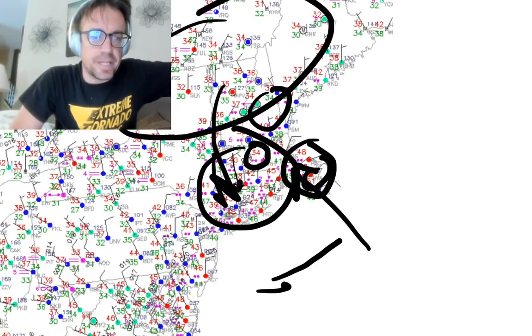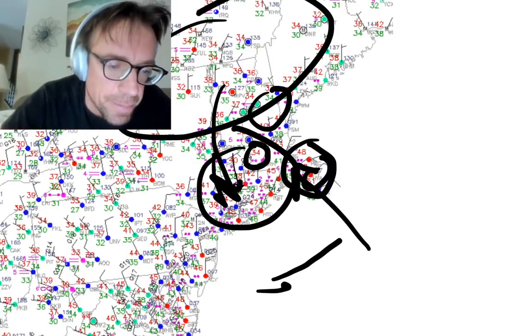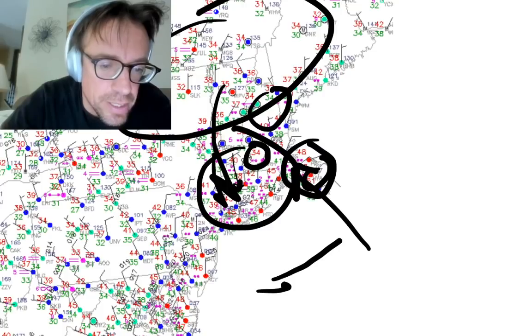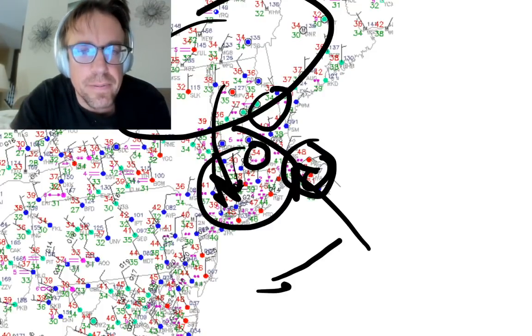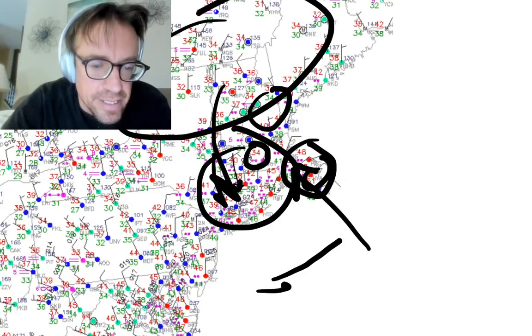I'm going to continue updating on this nor'easter as I'm working hard on the rocket paper. Show you a quick little preview of it to close here. Got to get this thing finished once and for all.